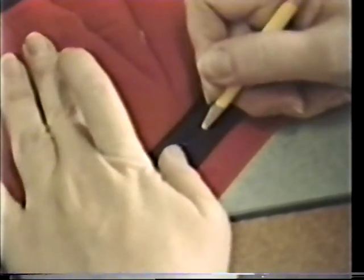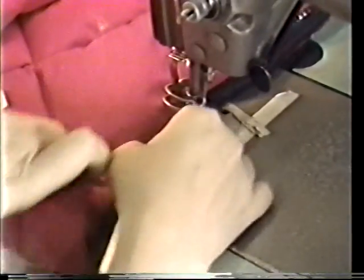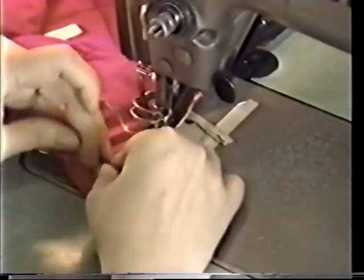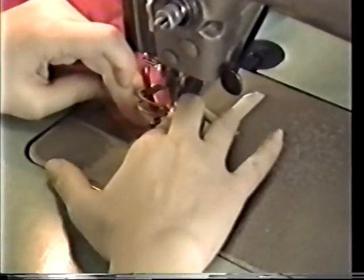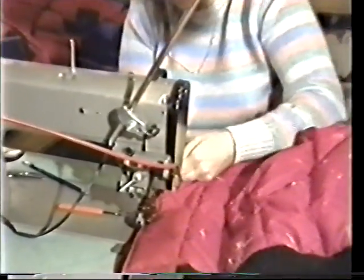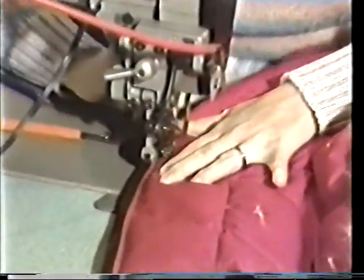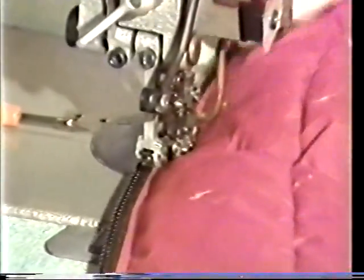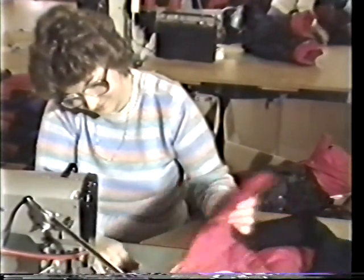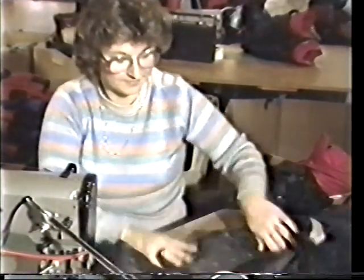As you'll notice, we use a grease pencil to mark all of our zipper setting processes so that we can first of all control the consistency of how a zipper is set into the garment to make sure that the zipper number 1 is the right length, but number 2 that any of the top stitching on the front of the garments will match on the left side and the right side. There are lots of these little unique quality features in manufacturing that we continue to feel will set us apart from the rest of the industry.